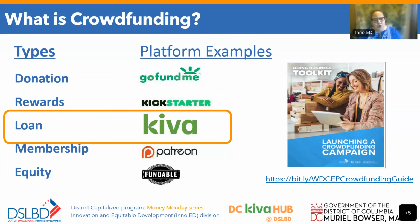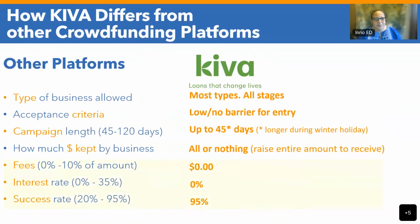There's also a membership model where over a period of months, you give people access to early information or early content, maybe, or one-on-one time to meet with you, but little rewards for ongoing monthly subscriptions or payments to you. And then equity-based crowdfunding is when you're actually sharing a percentage of your revenue or a percentage of your ownership of your business in exchange for investment. Fundable and WeFund are examples of those. So again, check out this publication if you'd like more information about the various crowdfunding options. But we're going to focus on the loan-based one, which Kiva is an example of.